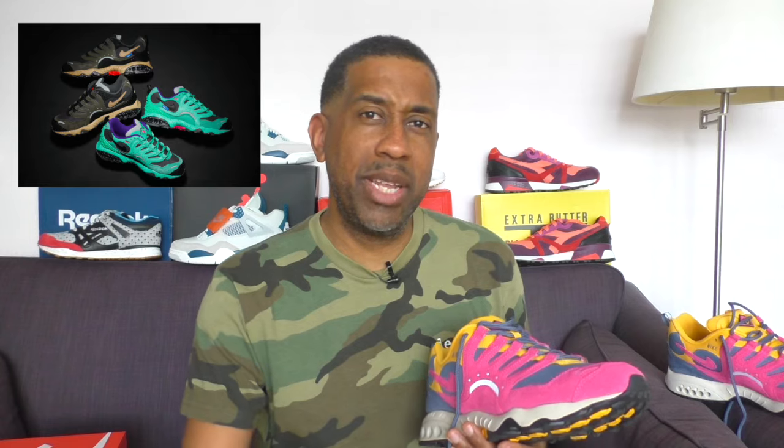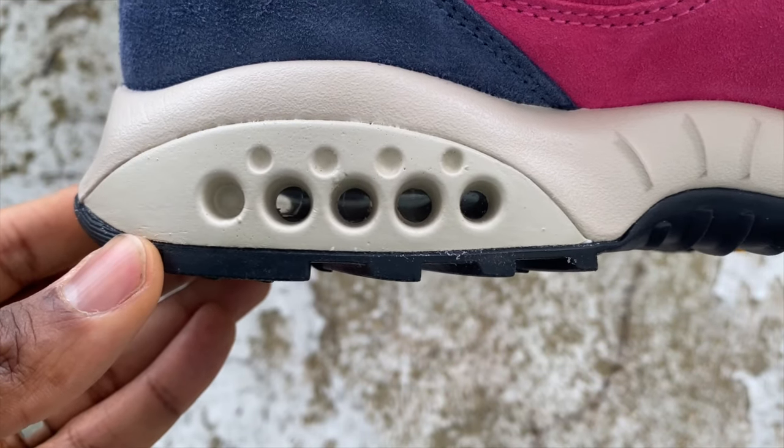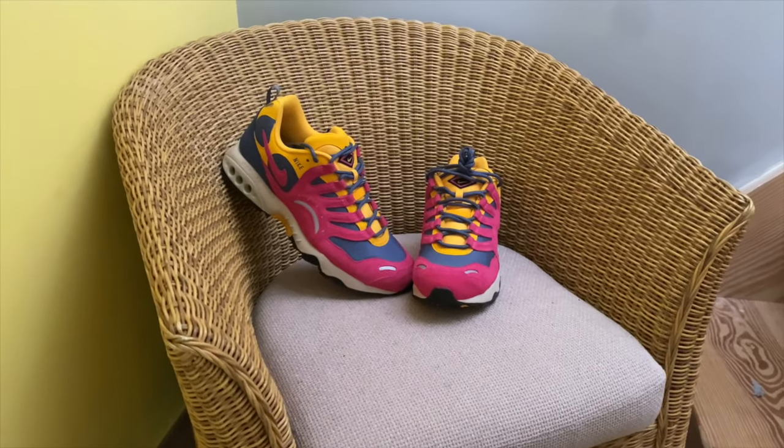I didn't like the green Mentor pair that dropped over here, and all the other pairs were Undefeated only exclusive, and I'm not paying the tax that you have to pay to get a trainer from America to over here. So when I saw these loaded up on Sneakers, I thought, wow, what a colourway. I love a bit of pink. They remind me a little bit of one of my favourite pairs, the Diadora Giallos N9000s, just in the colour blocking, and I just really like them.